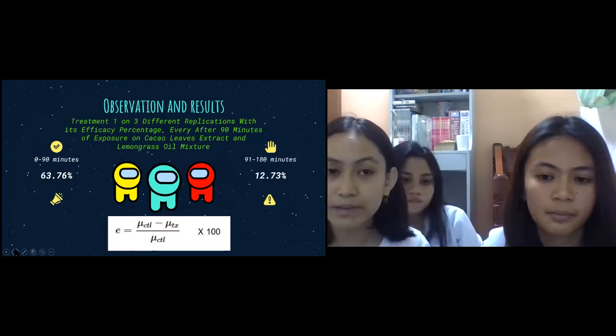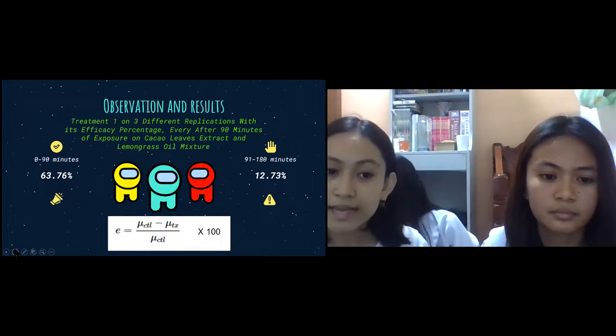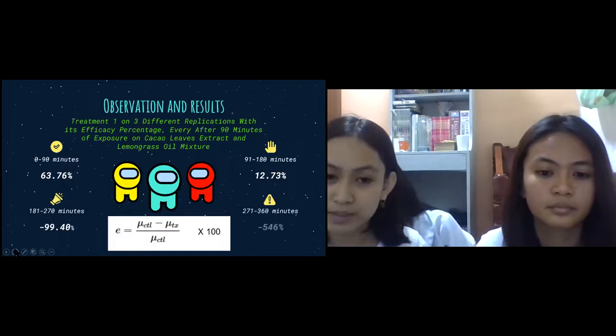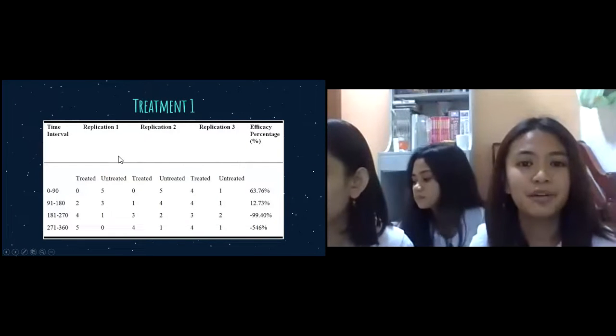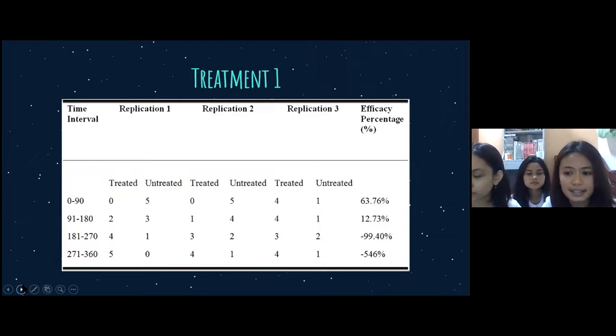After 180 minutes since spraying the solution, the efficacy rate decreased to 12.73%, negative 99.40% after 217 minutes, and negative 546% after 360 minutes. To further understand, here is the table with its time interval, three replications that have the number of cockroaches in the untreated and treated site, and the computed efficacy percentage.